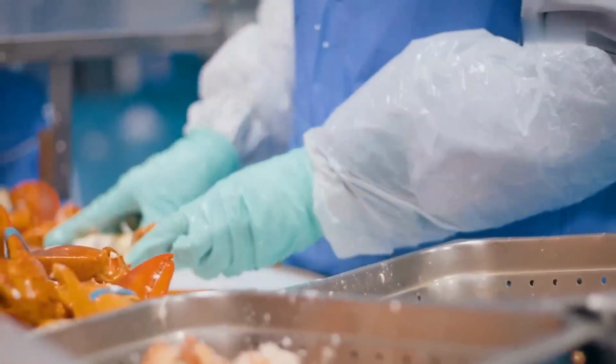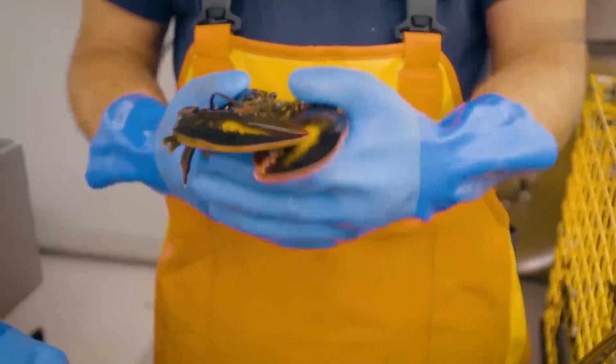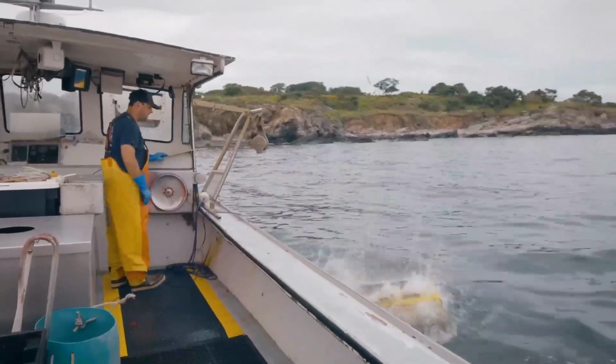Lobster's another tricky case. They're found across the globe, but some of the most expensive ones live off the coast of Maine. For the most part, around the world, the majority of lobster species don't have two claws like this, so we're fairly unique in that regard. Here, fishers like Kurt Brown call themselves lobstermen.